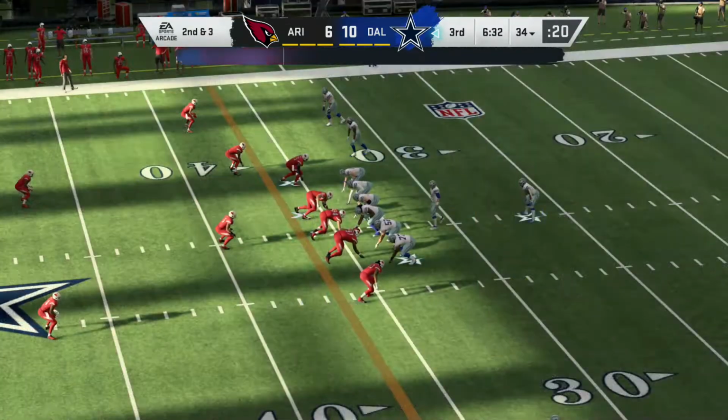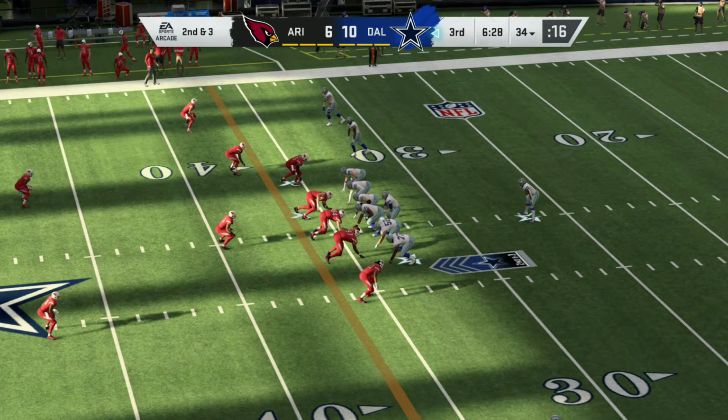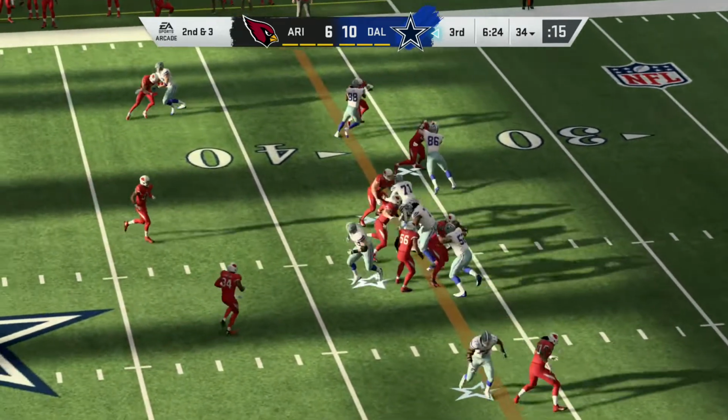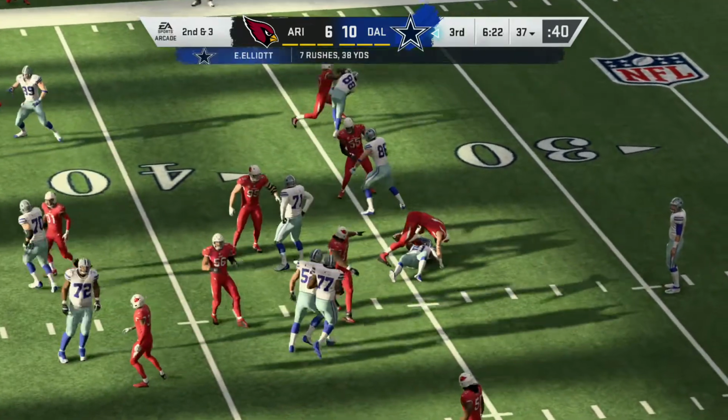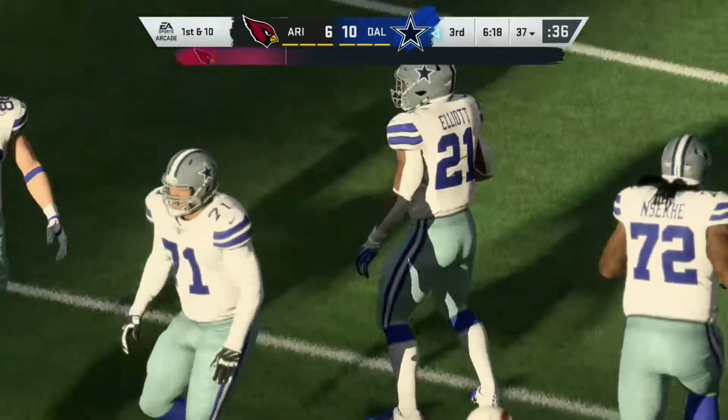A good run got 7 on first. Here's 2nd and 3. Watch the screen. Again, it's Elliott. And he'll be brought down right around the 37. They'll get 3 as the drive continues.